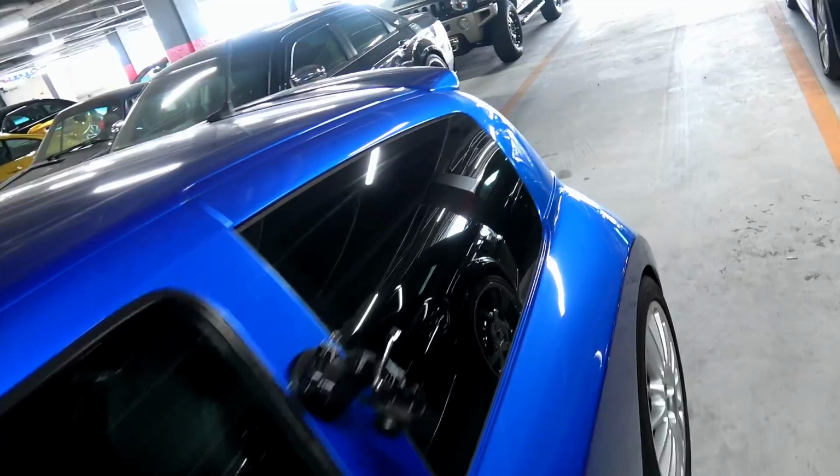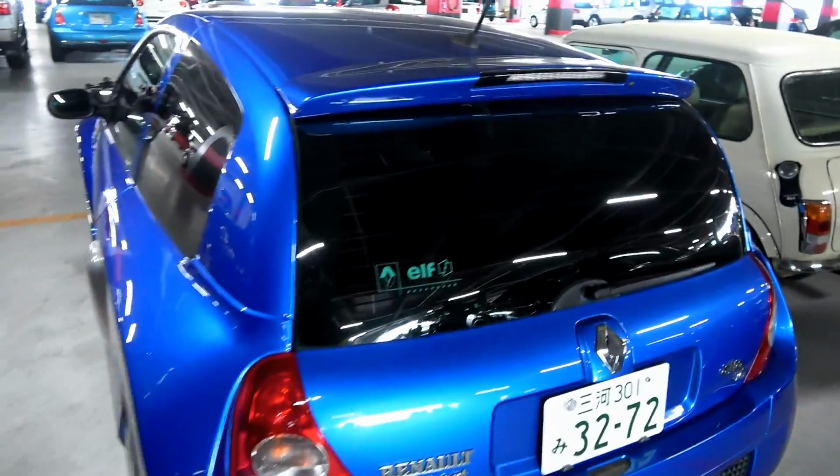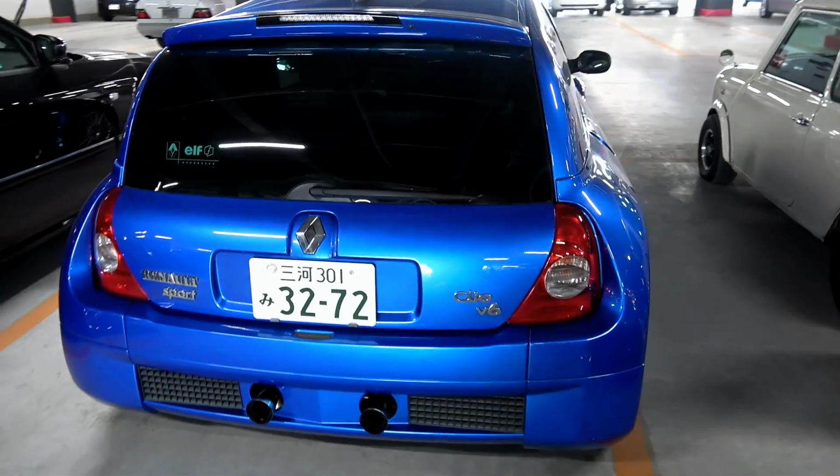It's grade 4.5, done 41 I think it is, 1,000 Ks. Super nice car, aftermarket exhaust. It's got aftermarket steering wheel, but it's got all the original parts with it.